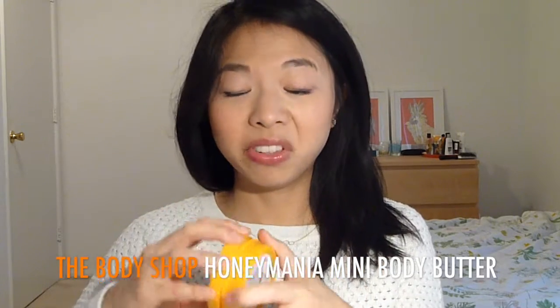I finished up my last Body Shop Honeymania body butter in mini size. I absolutely love this scent, but I didn't find that the body butter was moisturizing and it was difficult to spread out, so I think this would be okay as a hand cream if you're on the go, but as a body butter, I didn't think it was great. So I wouldn't repurchase the Honeymania line body butters, even though I love the scent.